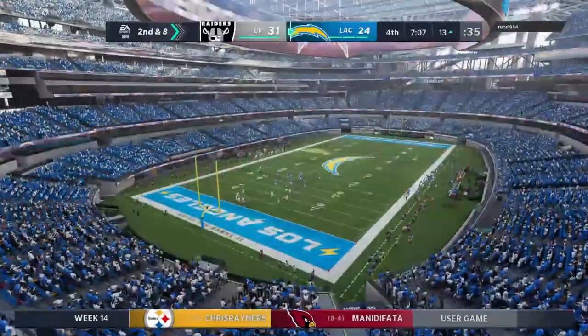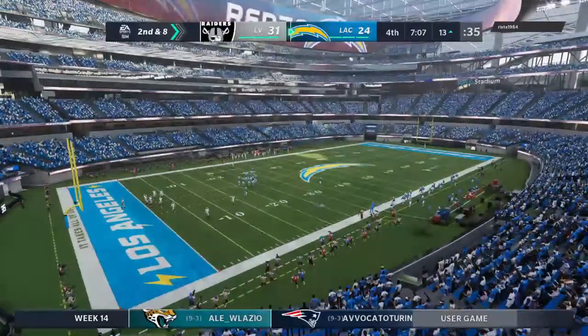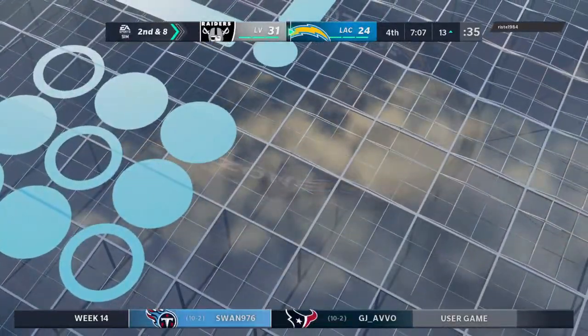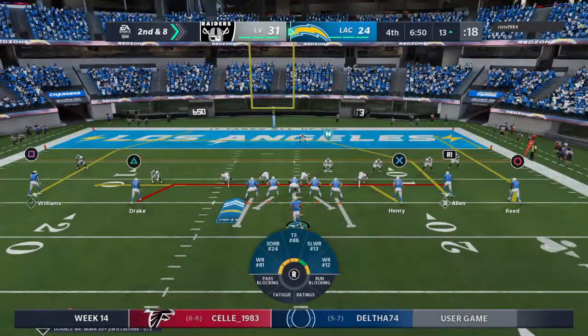Tough day, tough sledding right there, and it's been that way the entire game. Not a whole lot of room to ramble for him. Yeah, you're right. It's been that way all afternoon. Didn't get a whole lot better there. The last run good for 2. Here's 2nd and 8.